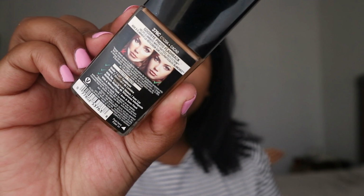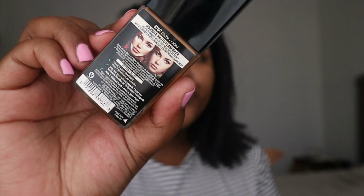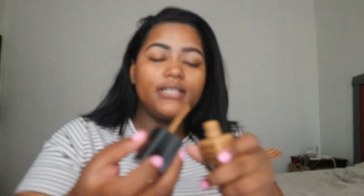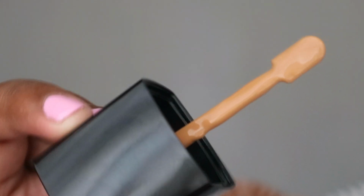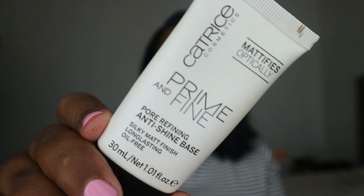And I am the shade cacao, not cacao, no. I am in the shade cocoa because I know this is really dumb, but I actually just wanted to make sure that I'm pronouncing it right. So I am the shade cocoa. I really like it. When you open it, it is like a spatula application. I'm going to prime my face with the Catrice Prime and Fine Primer.